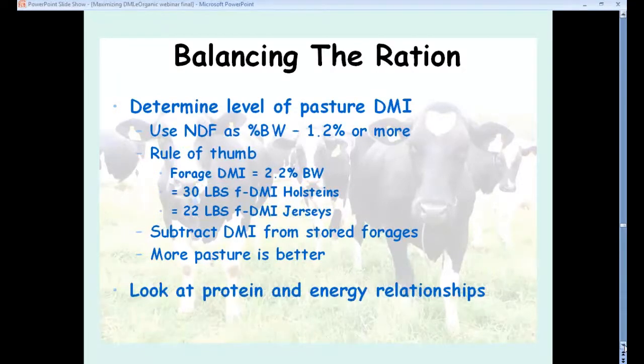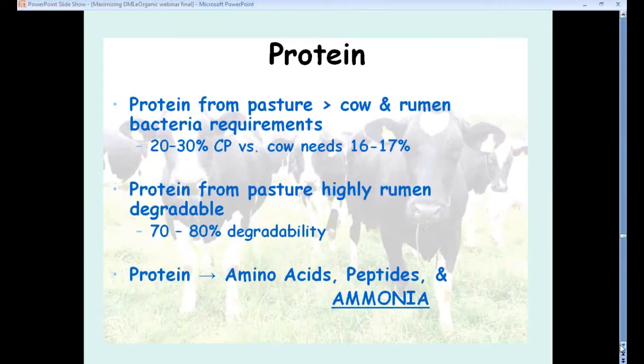From there, we're going to quickly look at some protein and energy relationships that also have an effect on intake from pasture. Most of our pastures have protein levels that are much higher than what our animals actually need, and that are more than our rumen bacteria, our rumen bugs, need. In a lot of cases, our pastures are between 20 and 30% protein, whereas our animals really only need 16 to 17%. The protein in pasture is highly rumen degradable, which means that it can be broken down in the rumen into amino acids, peptides, and ammonia.